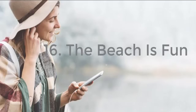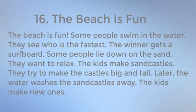16. The beach is fun. The beach is fun. Some people swim in the water. They see who is the fastest. The winner gets a surfboard. Some people lie down on the sand.